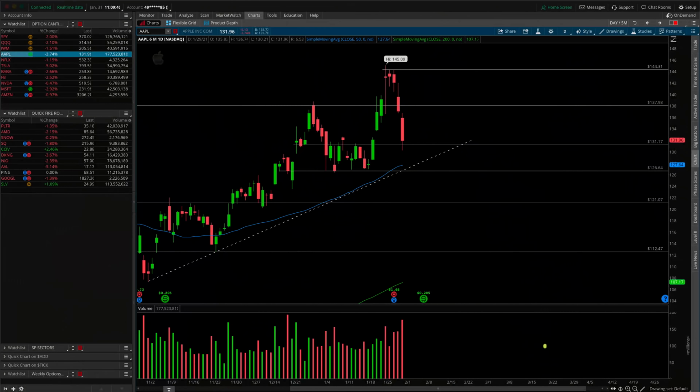So jumping right into Apple, we can't ignore the fact that they had record-setting earnings, but the stock still sold off. So that's why I always tell you guys, probably not a good idea to trade options through earnings, 50-50 event. Regardless, the setup here is probably a first touch buy into 50 SMA and support trendline.